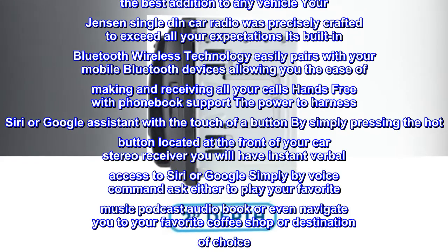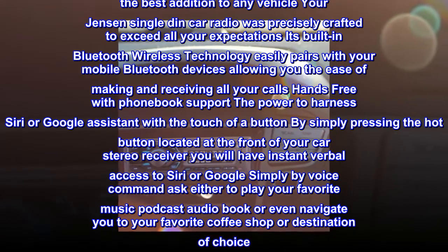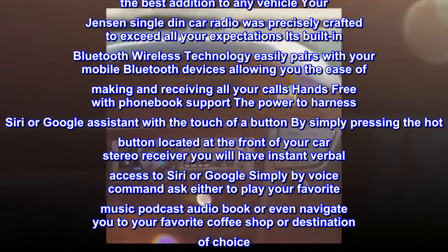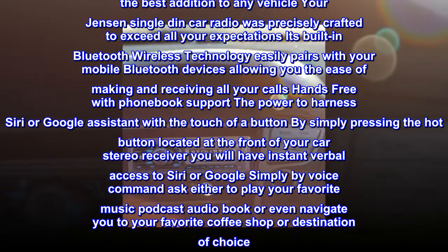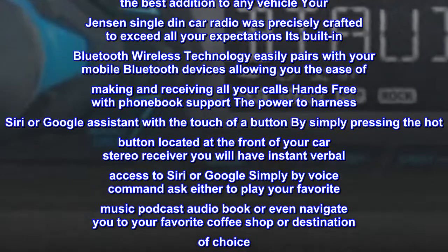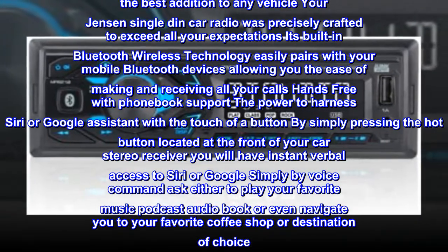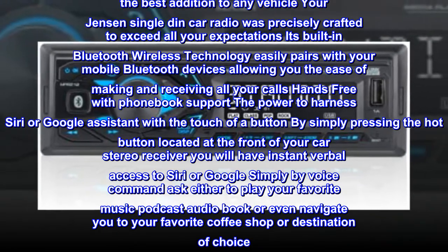JENSEN MPR210 7-character LCD single DIN car stereo receiver, push-to-talk assistant, Bluetooth, USB fast charging will make the best addition to any vehicle. Your JENSEN single DIN car radio was precisely crafted to exceed all your expectations. Its built-in Bluetooth wireless technology easily pairs with your mobile Bluetooth devices, allowing you the ease of making and receiving all your calls hands-free with phonebook support.